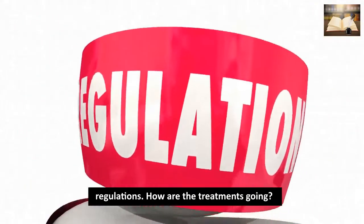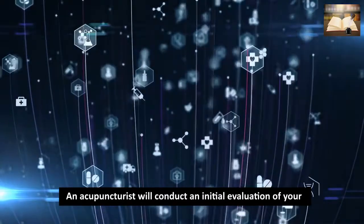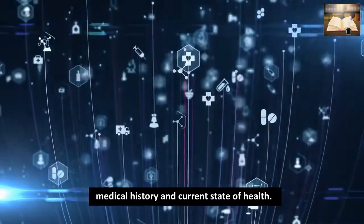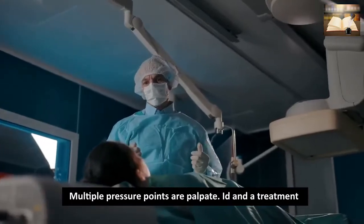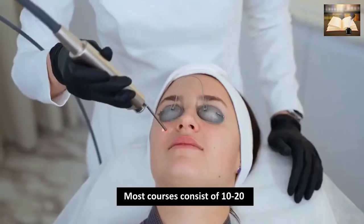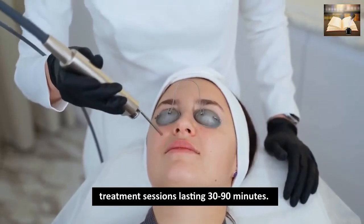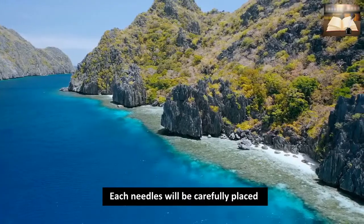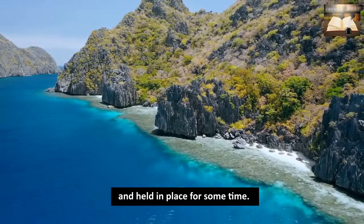How are the treatments going? An acupuncturist will conduct an initial evaluation of your medical history and current state of health. Multiple pressure points are palpated, and a treatment plan is devised. Most courses consist of 10 to 20 treatment sessions lasting 30 to 90 minutes each. Needles will be carefully placed and held in place for some time.